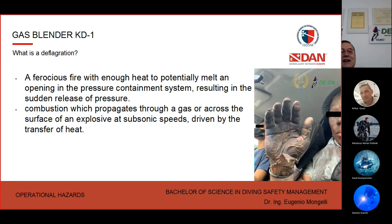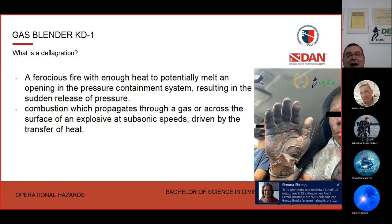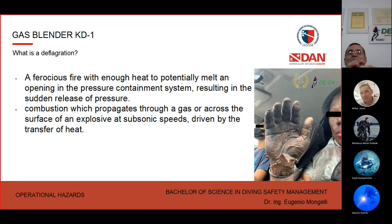Generally, deflagration is a combustion that propagates through a gas or across the surface of a fabric or a material at subsonic speed, and it is driven by the transfer of heat. That means that deflagration is a big fire that is not so fast, but is extremely hot, let me use this kind of term.